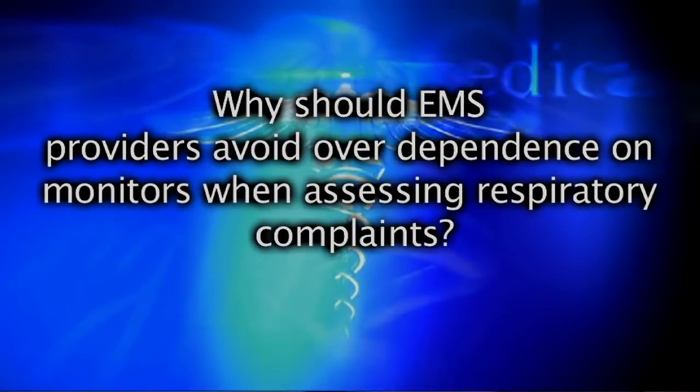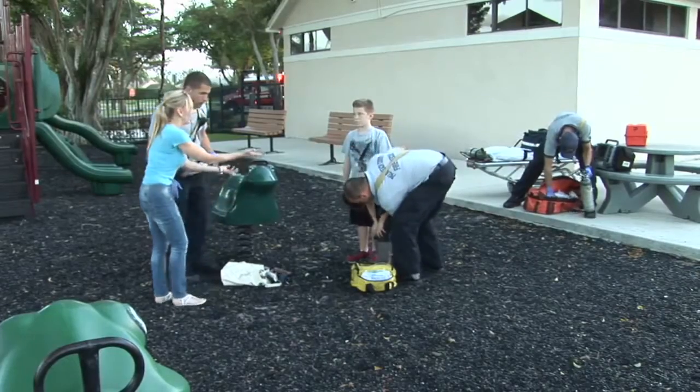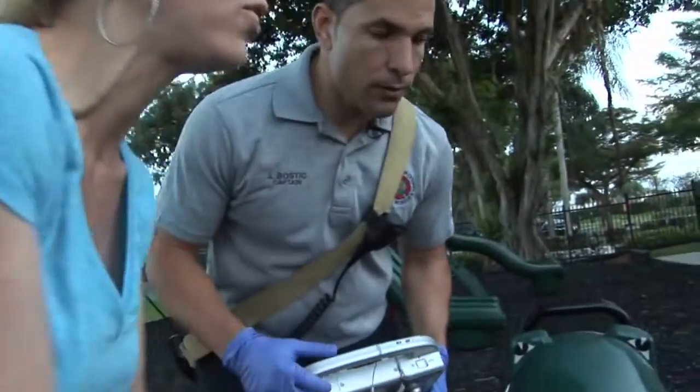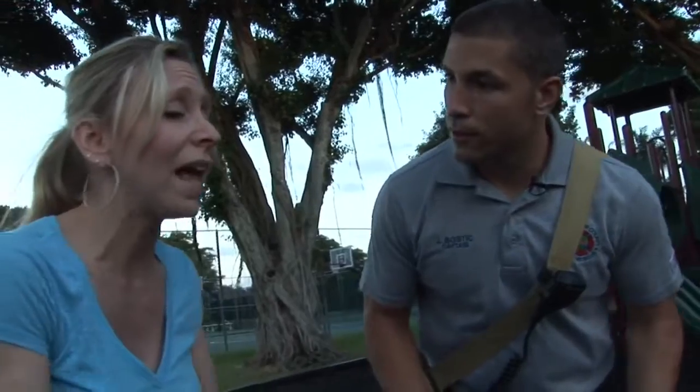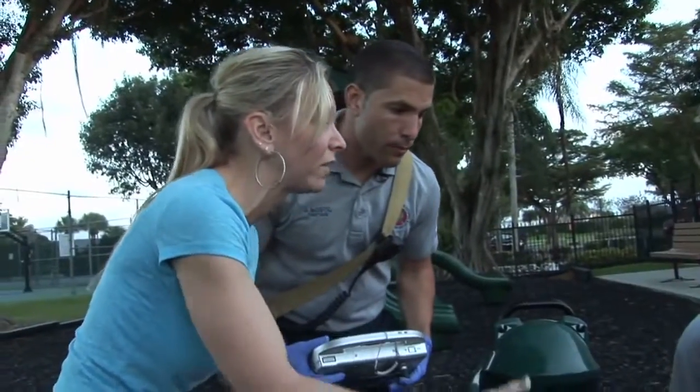Monitors are a great tool, but the number one rule of thumb is look at your patient. So the patient, you're looking at them, you know that they're in respiratory distress. You see the retractions, you see the abdominal breathing, you see that the skin's getting pulled in suprasternally, you see the nasal flaring. And kids have a great ability to compensate initially.